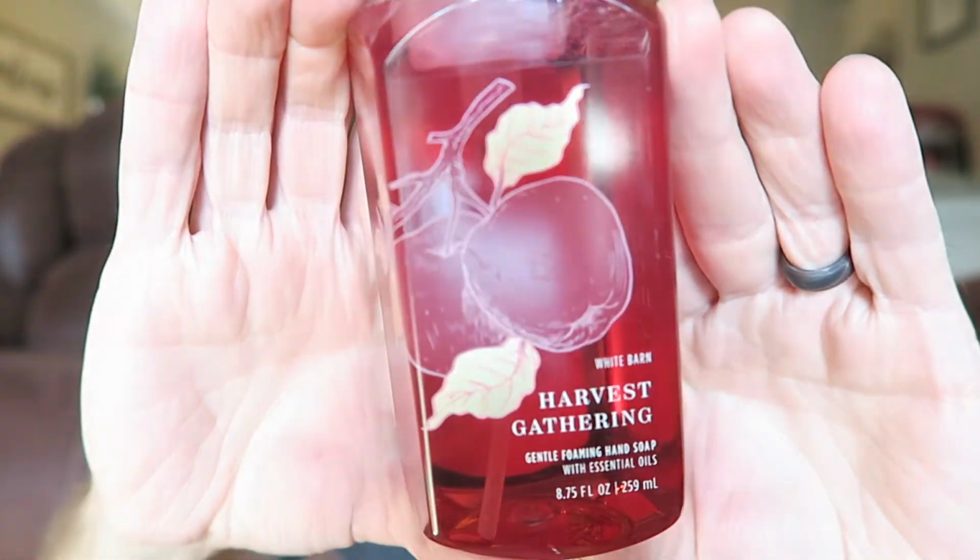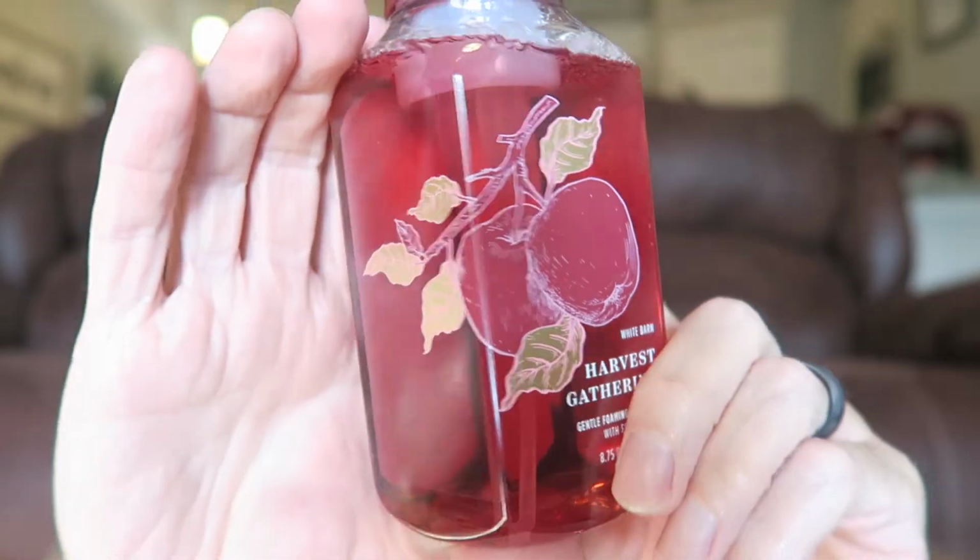Then we have Harvest Gathering. And this has the picture of the apples there with the leaves on there. And this says fresh picked apples, autumn berries, and clove buds. So kind of like pumpkin apple. Pumpkin apple had apples, pumpkins, and clove buds. This has apples, autumn berries, and clove buds.